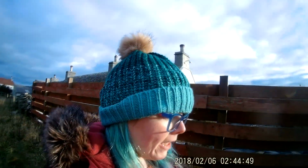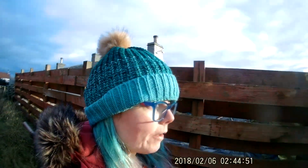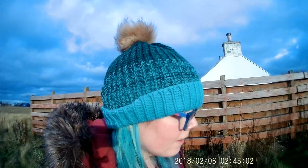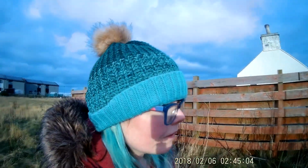So I'll take you back and show you a little bit of inside of the house. But obviously we only arrived a few days ago, so it's in the stages of unpacking. So I'll show you through. But yeah, there's a lot of space, right? Compared to the other house. It's crazy.